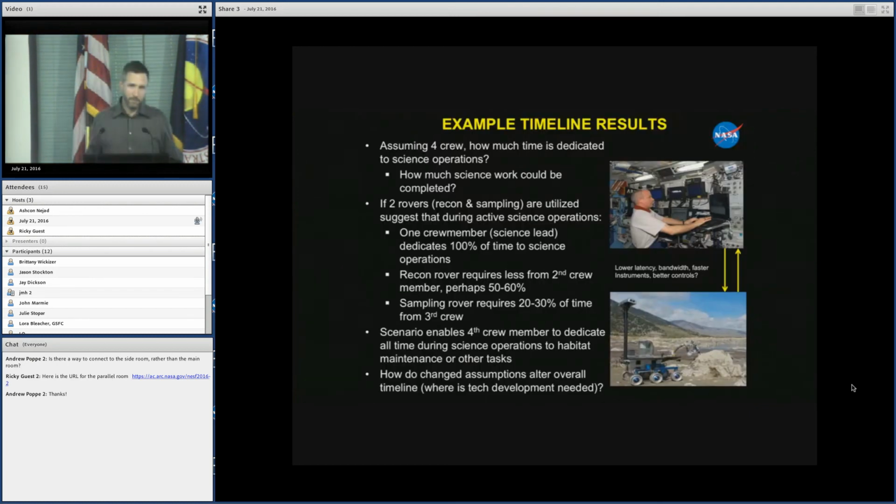So, an example of one of the conclusions that we reached. The question was asked to us, if you had 4 crew members in orbit at Mars, how much of their time is needed to do science operations? So once again, some of their timeline is dedicated to many other things related to keeping humans alive in orbit or on the surface of the moons of Mars. The time that is allocated to them to do science, how much could they complete? So by stacking the time up to complete all those measurements, do those types of drives, we start getting at things like this.